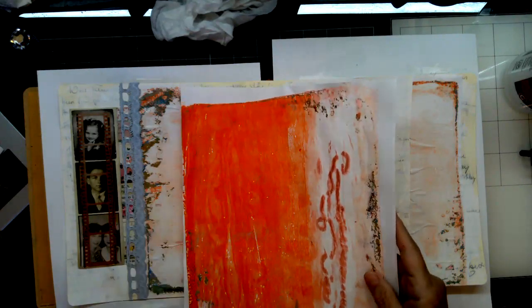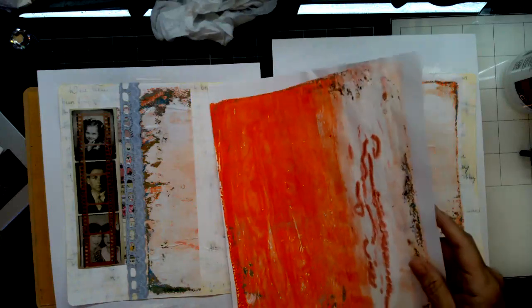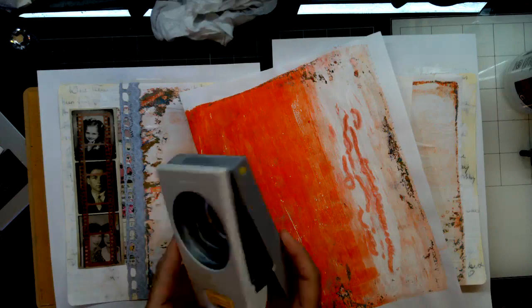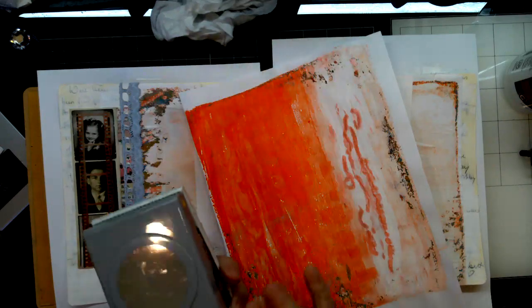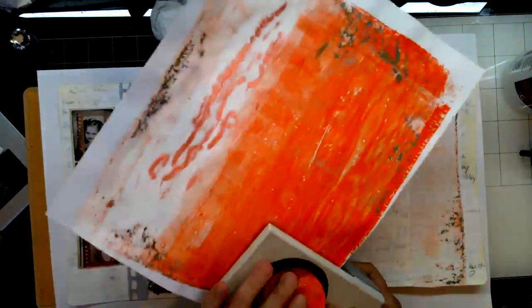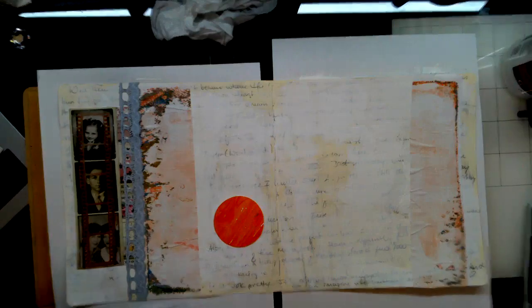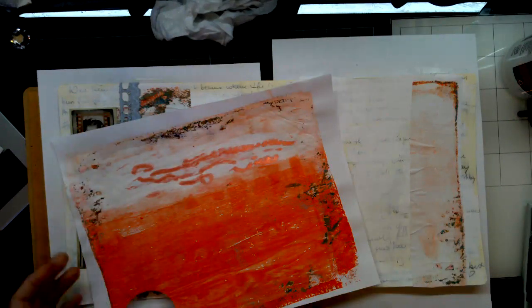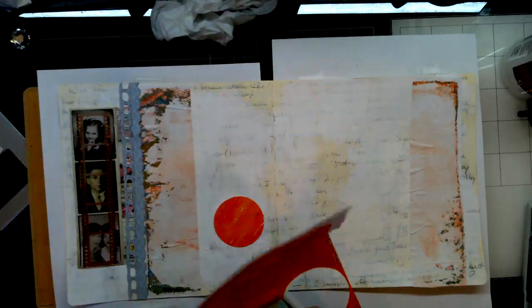I really like this color. So now I'm just going to cut out a bunch of circles. And I have the EK Success punches. And I did get these from Unique. And I have a bunch of different sizes here. So I am just going to start doing some circles. And this is a very vibrant color, so I'm going to do a couple of different sizes.